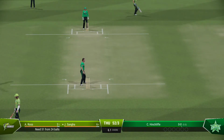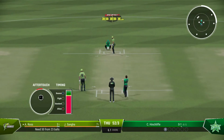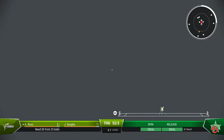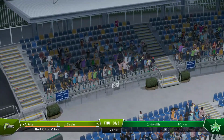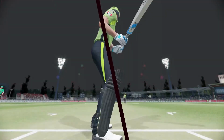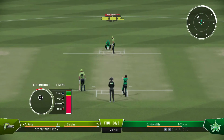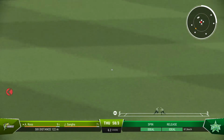Tucked it nicely into the gap. Pick up a single, rotate the strike. Right off the middle of the bat. That's just silly. The power on that shot is incredible. That's the sort of shot you want to see at a cricket match. Boundary off the last ball. What's to come off this delivery, I wonder? Super shot.